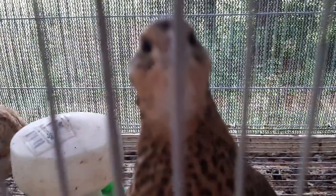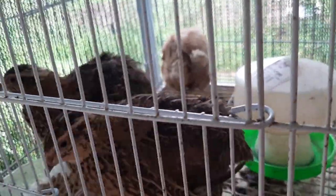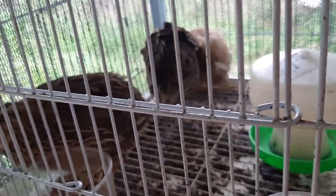My setup is less than optimum. I have got them in cages with no permanent dirt bath for them and no permanent undercover little shelter that they could pick as a hidey hole, so I'd like to improve that with my cages.